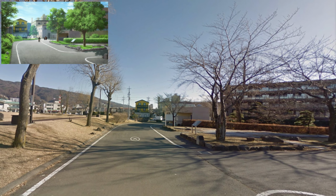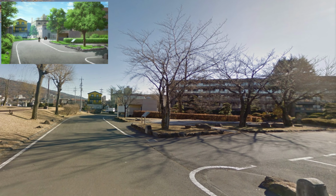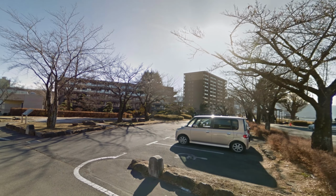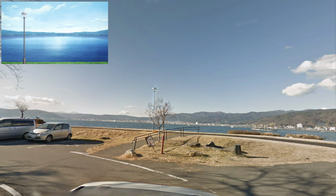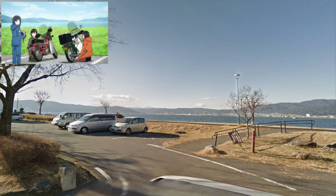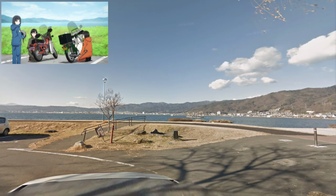So we have this very distinctive yellow house, some trees on the right with a little sign in between them. And then of course Lake Suwa. We can see this lamp post here, and the girls are parked right around here, checking out their bikes. Lovely.